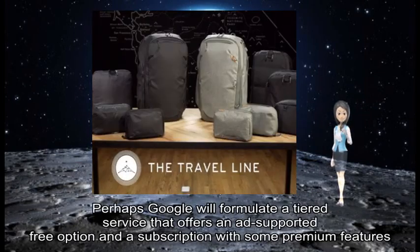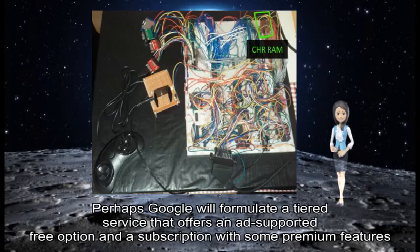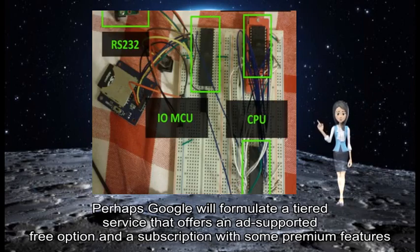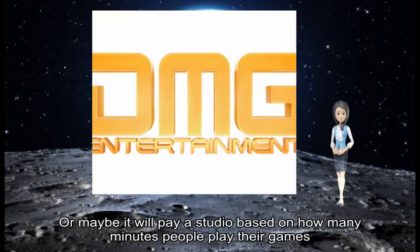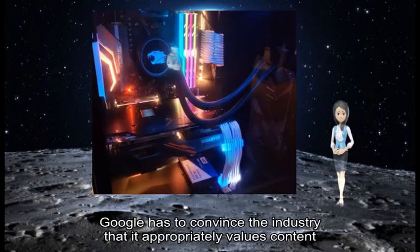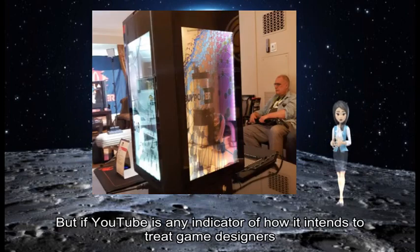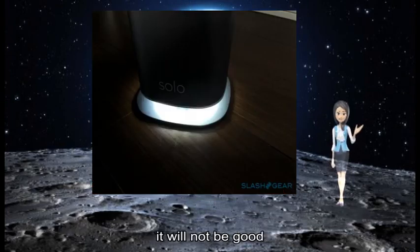Perhaps Google will formulate a tiered service that offers an ad-supported free option and a subscription with some premium features. Or maybe it will pay a studio based on how many minutes people play their games. Google has to convince the industry that it appropriately values content. But if YouTube is an indicator of how it intends to treat game designers, it will not be good.